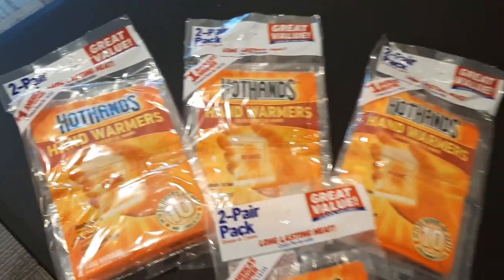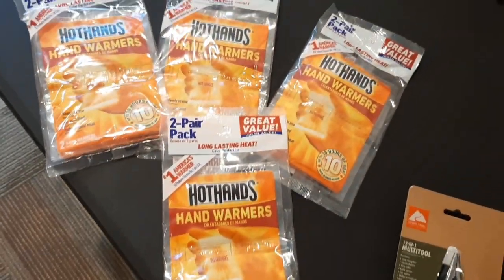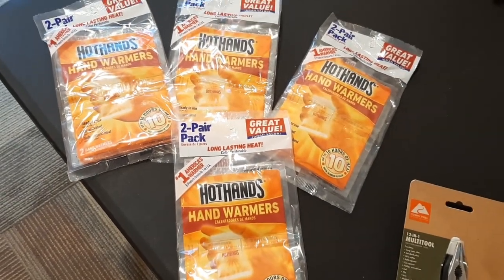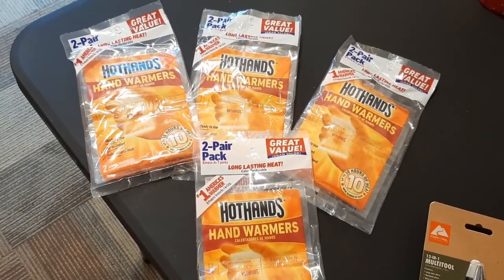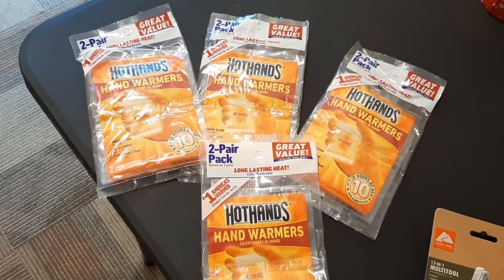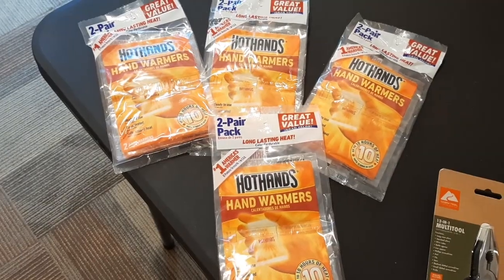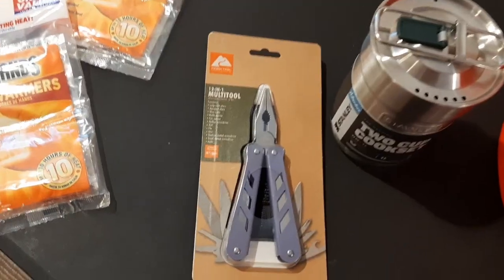Start over here. Okay, so we got 4 packs of these hot hand warmers. Since we're not in the time of Laura Ingalls Wilder and we're not baking potatoes ahead of time when we leave the house to keep our hands warm in our pockets. Each packet was $1.88.